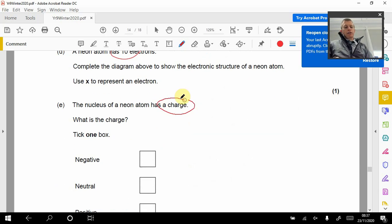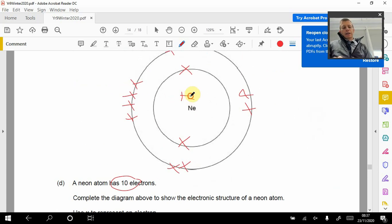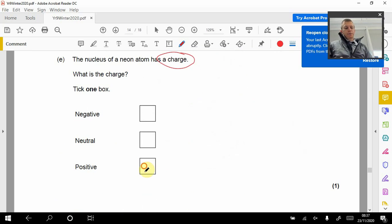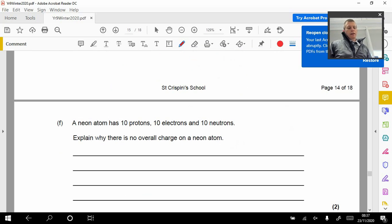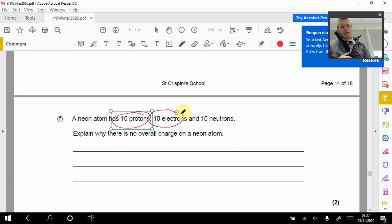The nucleus of a neon atom has a charge. What is the charge? Well, if you think about it, inside the atom are lots of protons, and around the outside of a neon atom are lots of electrons, and they are positive and negative charges, but the centre has a positive charge. A neon atom has 10 protons, 10 electrons, and 10 neutrons. Why is there no overall, and this is the key word, charge on a neon atom?